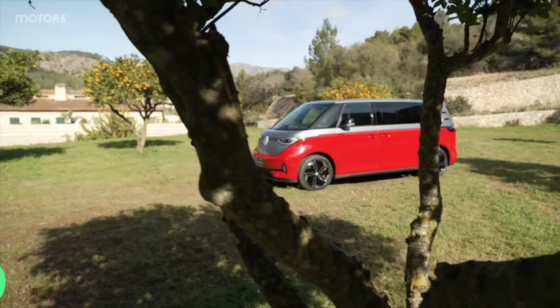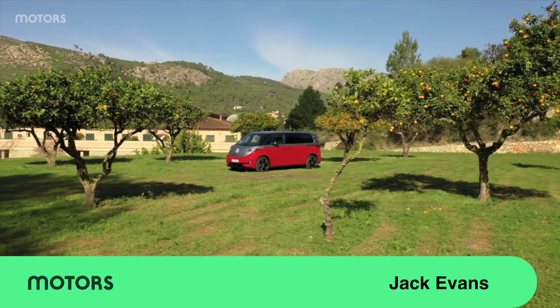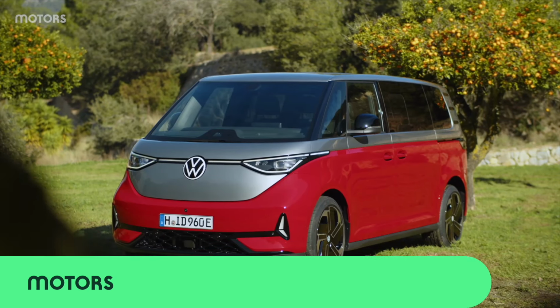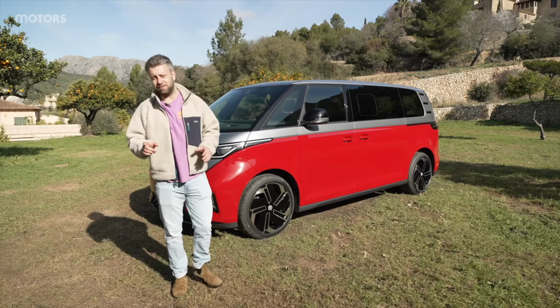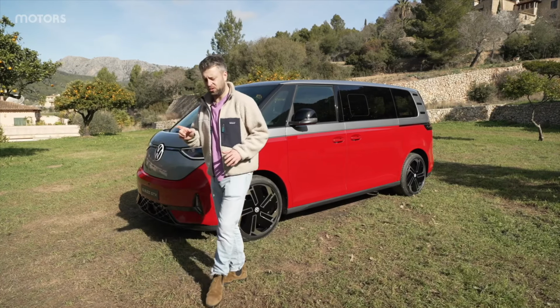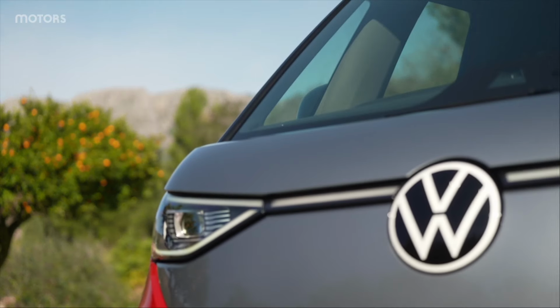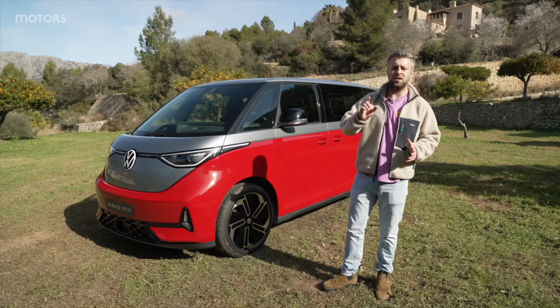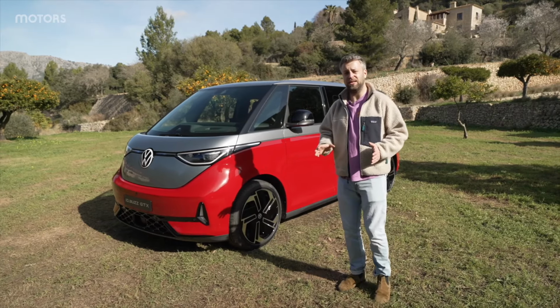Volkswagen's ID Buzz has already made a big impact in the UK as one of the quirkiest and most practical electric vehicles on offer. But Volkswagen isn't taking its foot off the gas or off the electric motor and is introducing this. It's the new GTX version, which brings a sportier take on the Buzz while losing none of the practicality or versatility of the standard car.